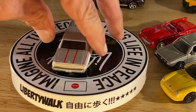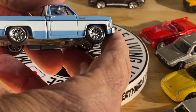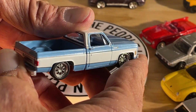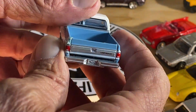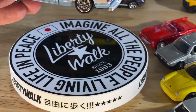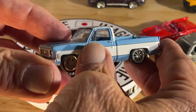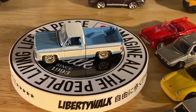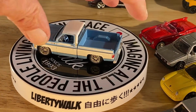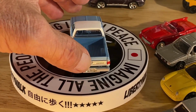This next one is a little Auto World square body, part of the old series, but another great looking little truck. Stay, sit, Ubu, sit. Damn it, Ubu. There you go.